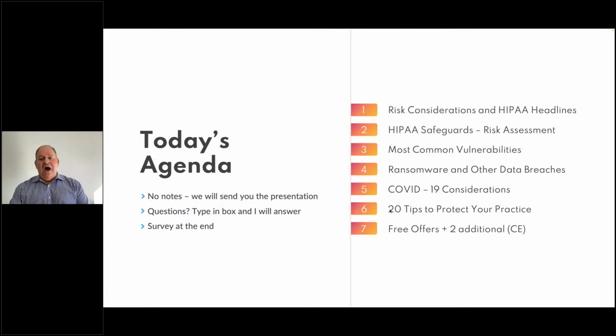And we're going to talk about why you need that. It's a requirement under HIPAA. Many of you do not know that you need a risk assessment. We're going to actually go through the risk assessment so you have that. And then we're going to talk about the most common vulnerabilities.